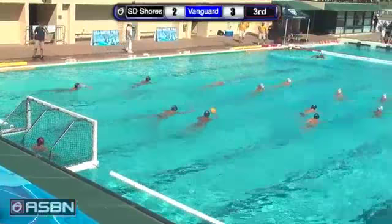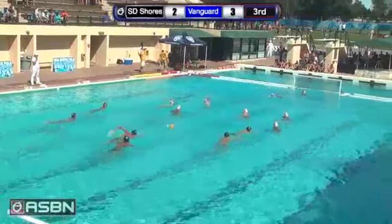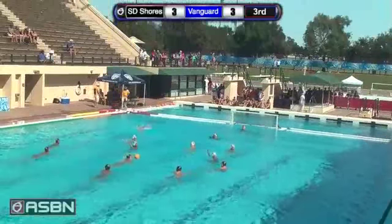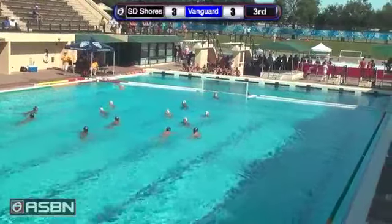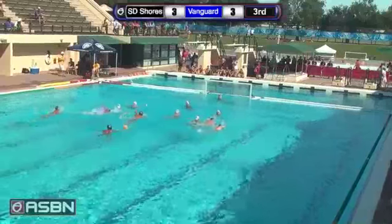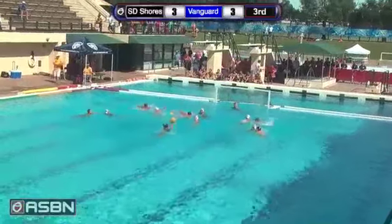So Shores taking advantage. A little too aggressive there on 2 occasions by Vanguard, and it cost them. You know what, I was criticizing them earlier for being stagnant in offense, and maybe I'm wholly off on this. Maybe they're just patient enough, and they knew that they were going to eventually break down this defense. So we're tied at 3, 4:15 to go in the third.